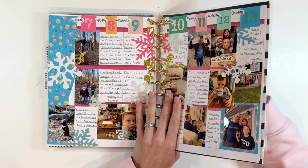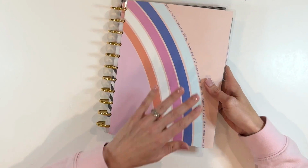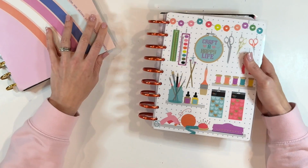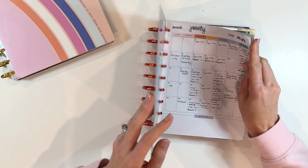So I did this for a while. If you've been watching this year, I wanted to change things up just a bit. So I went with a different type of memory keeping. I was feeling overwhelmed with the busyness of life, with keeping up with a memory planner. So I changed how I did it this year.